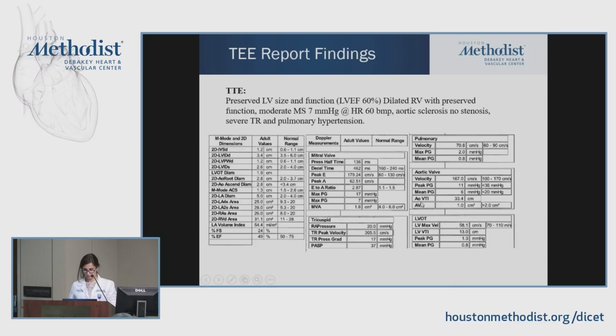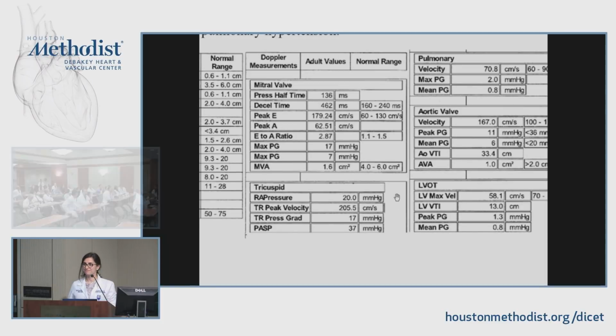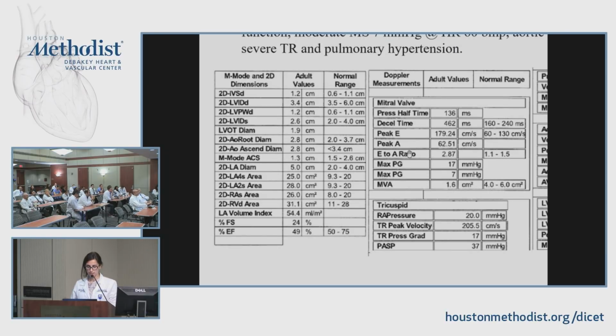Would you like me to zoom? The systolic was reported at 37 on an RA pressure of 20. And then if we do the math, I guess systolic pressure would be around 40, yes, with a 2.05. EF by fractional shortening is said to be 49, reported at 60. I don't know. So this is what we got. This is the patient that we have at hand. The patient was referred to us because the treating physician did not feel that the echo findings were congruent with the patient he's treating. So the patient was sent here for a TEE.